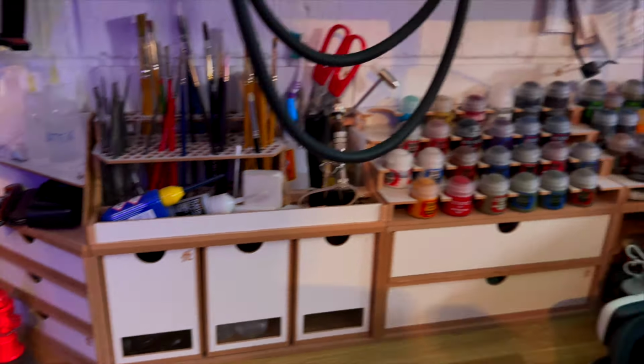Here's the models I actually got round to painting. If the camera will even attempt to focus on those, it does. So again, you can see some of the Marvel Crisis Protocol figures there. And then ignore the tank at the back. I painted that as a child, but these little guys at the front here were ones that I painted in lockdown. Really need to do more on that, but hey ho.